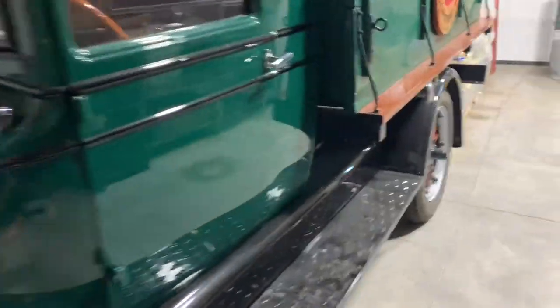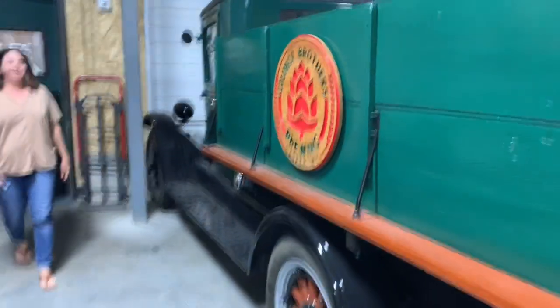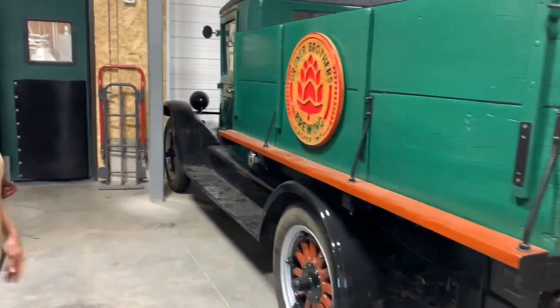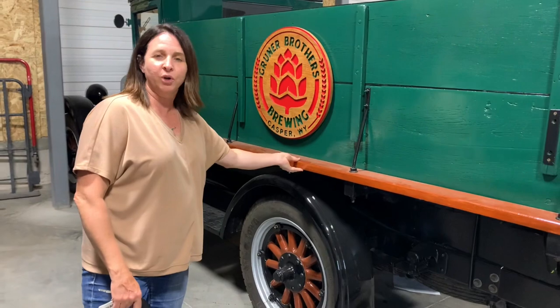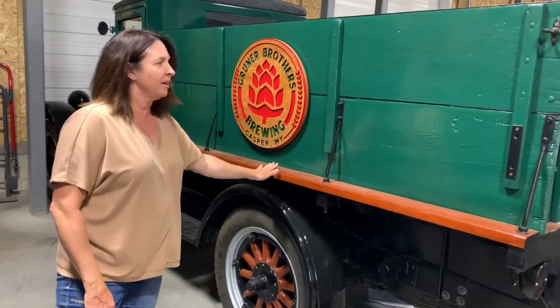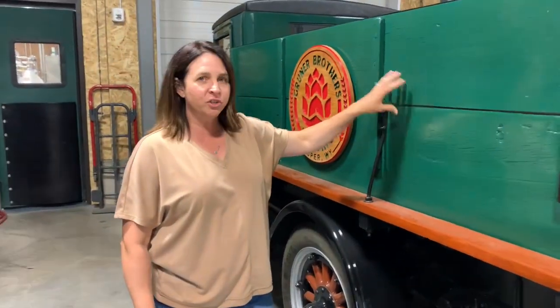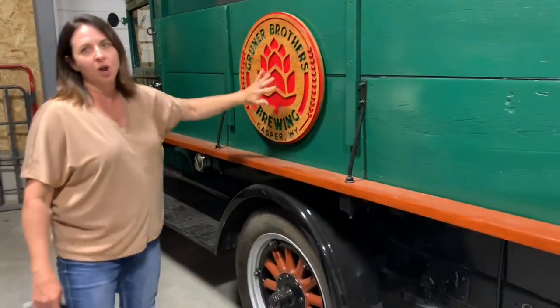Oh my god. So then this is the old truck. Look at this, you guys. Is this the original truck? So this is the original, yes. A lot of the stuff on the bottom we had to repair because the wood was too deteriorated. But this is the original 1927 paneling from the side of it. And it's the original color that it would have been when it was made. So then we put our logo on the side.